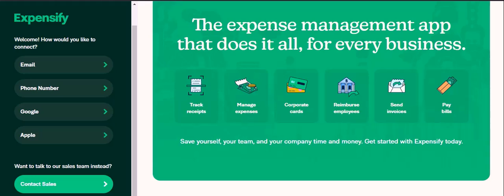But wait, there's more. Expensify can also intelligently categorize your expenses. That fancy lunch with the client? Expensify might suggest meals and entertainment. No more scrambling to remember which category that random office supply store falls under. Beyond the basics, features that make Expensify shine.